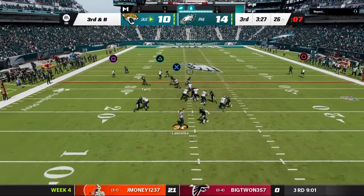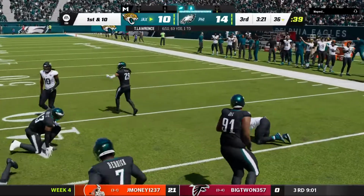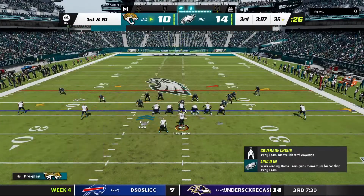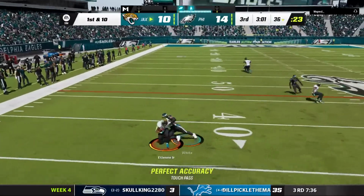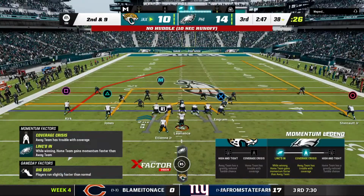From the shotgun, Lawrence. They'll drop that underneath to ETN. And they're able to get this one across the 35. So from the 36 now, 1st and 10. Now Lawrence. ETN bringing in another one. And they will only muster a yard here to the 38.